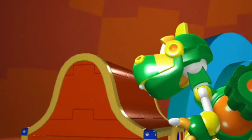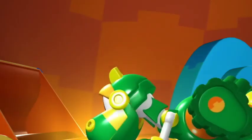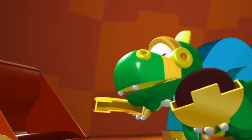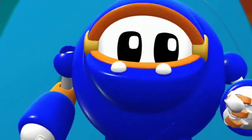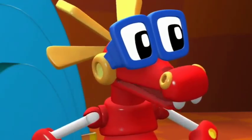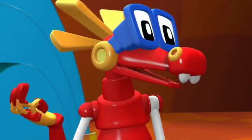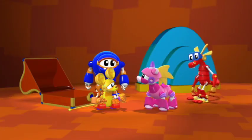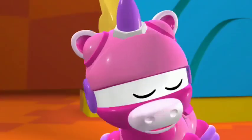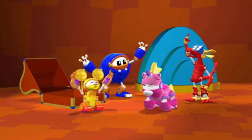Let's open it. Whoa. What's inside? Chocolate coins? Yummy. Awesome. Let's eat them. Huh? Where is the treasure? If I am correct, and I always am, I believe that Rex is hiding with it. Looks like we have another treasure hunt. This time we have to find Rex before he eats all the treasure. Mechana, can we do it? We Animal Mechanical can!